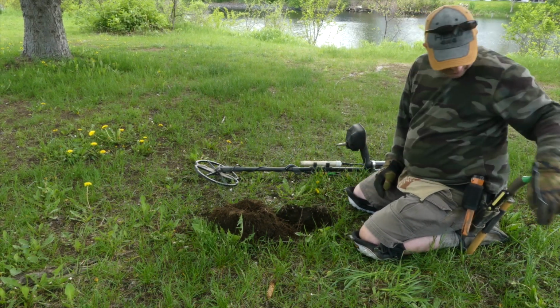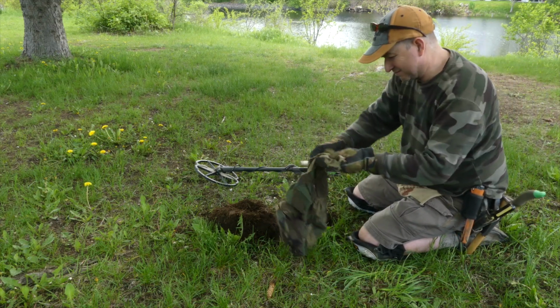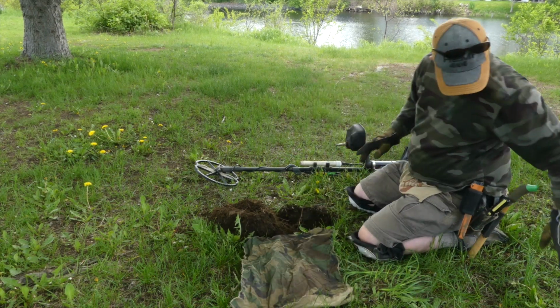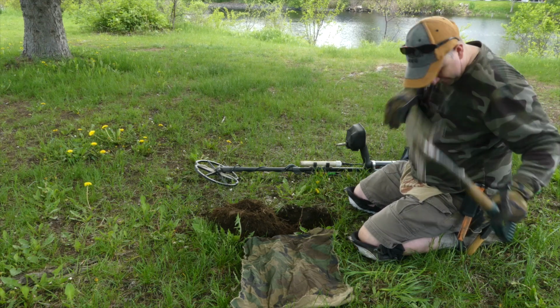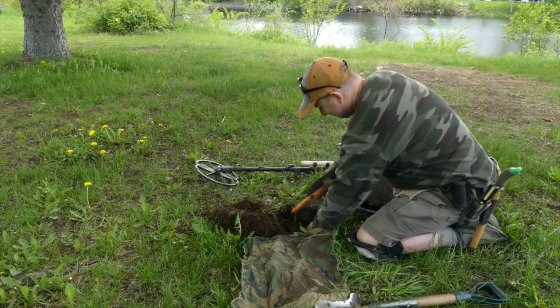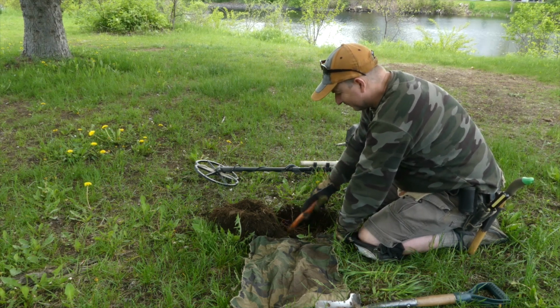So whatever this was, it was causing the signal to be boosted up. Right? So let's find out what this is. I'm curious. Being that low, it sounds more like a bottle cap or something like that. Very possible. Let's see. Yeah, there it is. Very close to the surface, about 3 inches down.